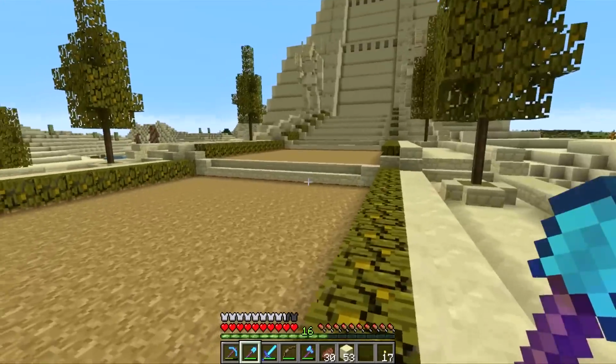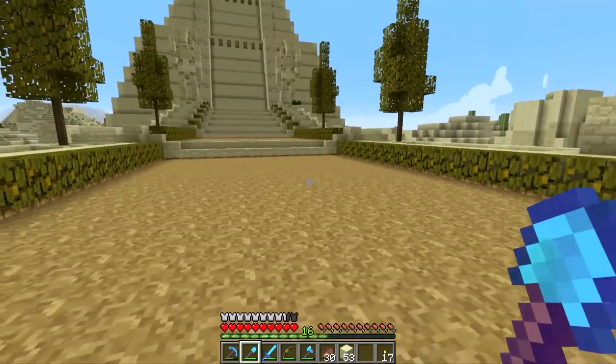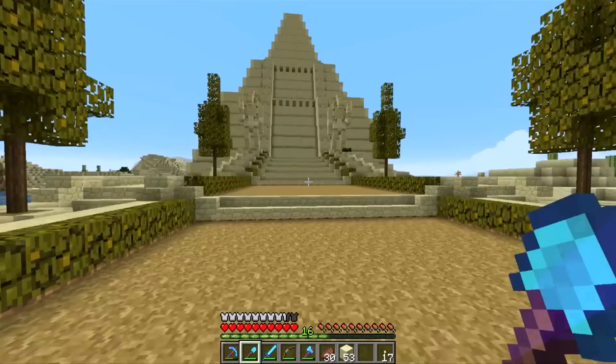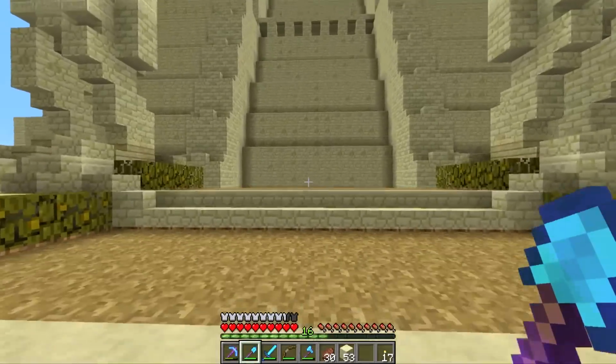But look at all this. So, you guys have let me know path blocks look great with sandstone, and they do. They look so good out here. And it just really does the trick. So we've got this path walking up here to the pyramid. No entrance to the pyramid as of yet.